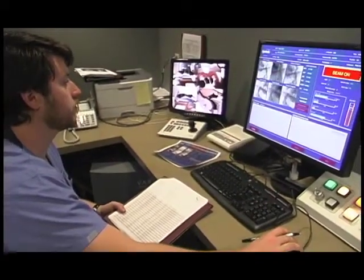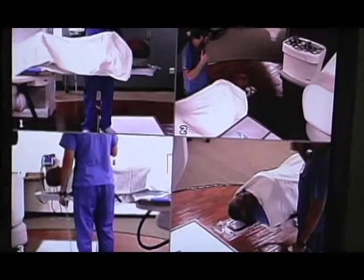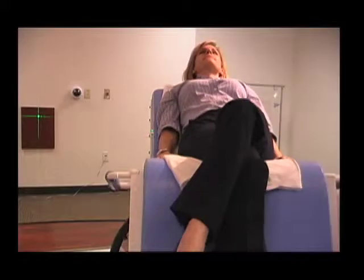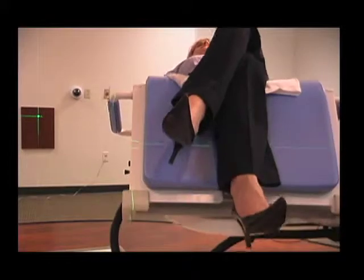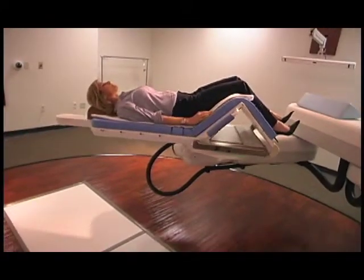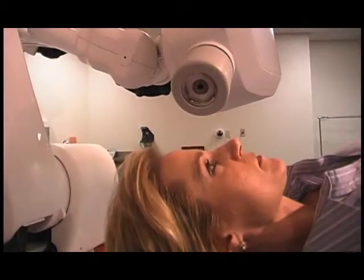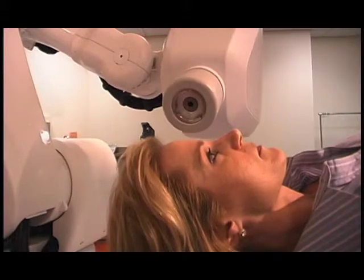The CyberKnife represents, I think, the end result of a lot of different efforts to try to deliver radiation as precisely as possible. In terms of the treatment, it goes through all those planning steps that I just mentioned, but the CyberKnife really has superior treatment delivery in that it uses up to over 1,000 individual beamlets that we in the computer choose to use to attack the tumor. And it can do so very, very precisely, down to less than 1 millimeter precision.